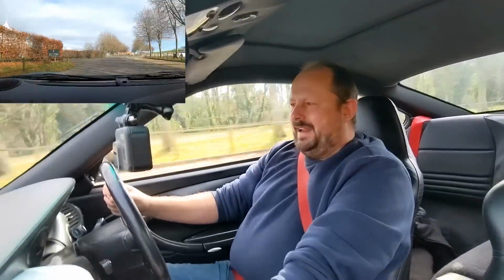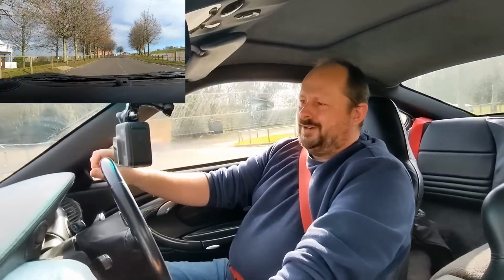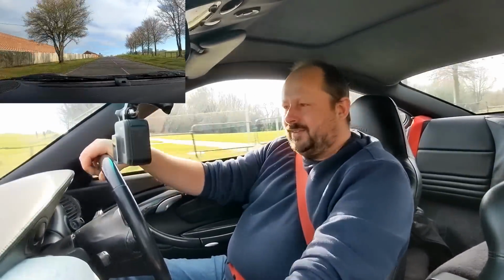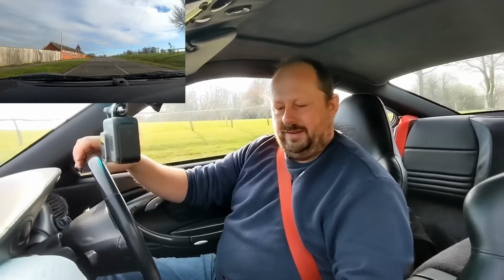It feels like the back end of this car is just super glued to the road. The front can be a little bit light under that acceleration, but it's going to be, isn't it? But it handles really, really nice.